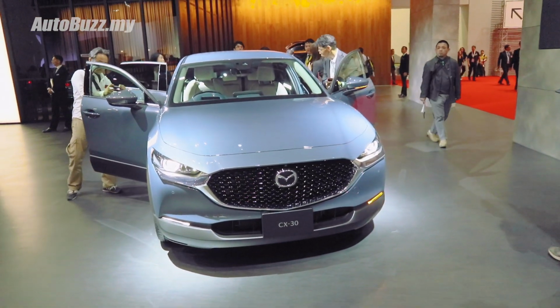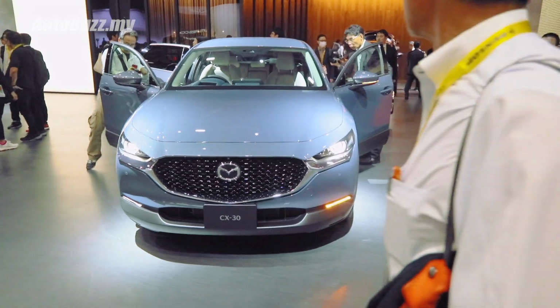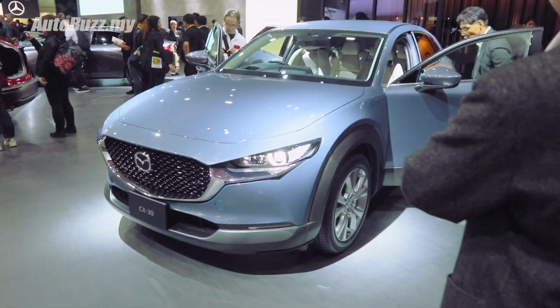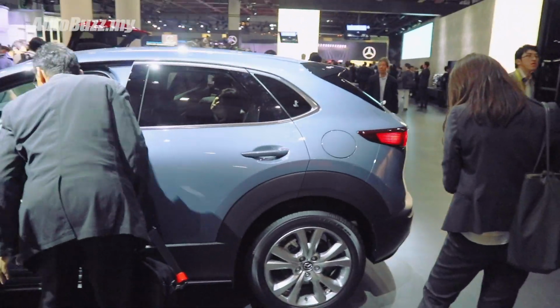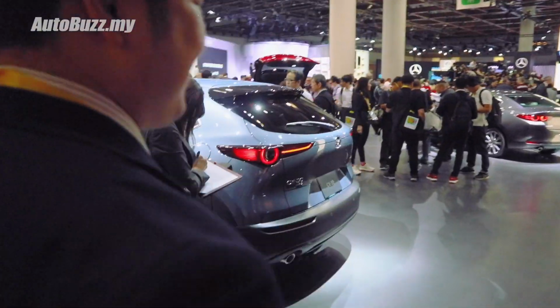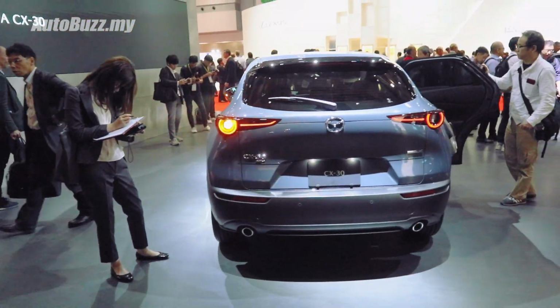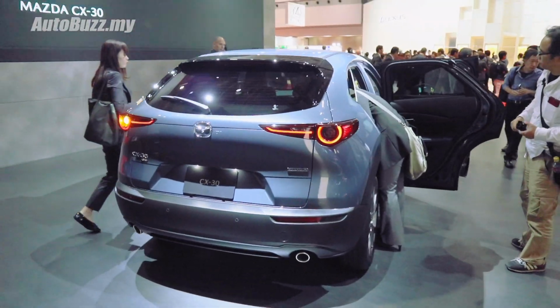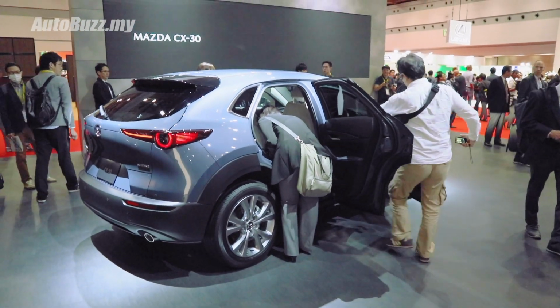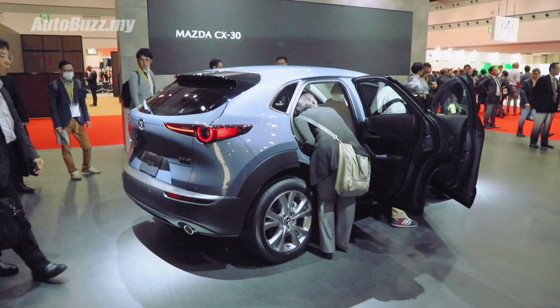The CX-30, guys. The car you guys have all been talking about, waiting for. Let's check out what the back is like. So it actually looks like a Mazda 3, I suppose. A little jacked up. Actually looks pretty cool. Hey, yeah, it looks really nice. And if you ask me, I think this looks even nicer than the CX-3. We want this. We want this.